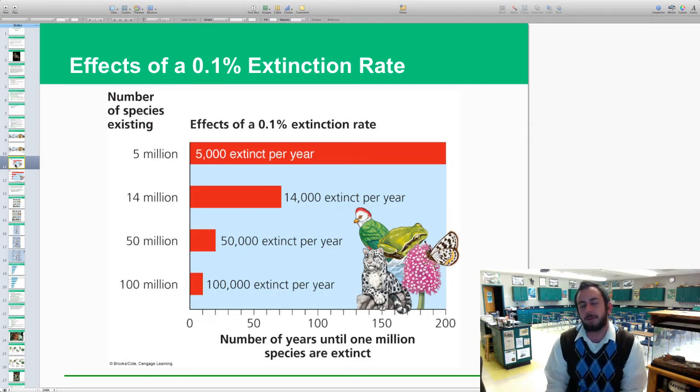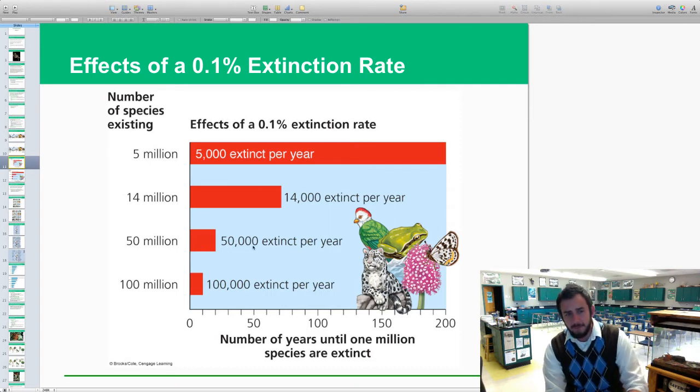So 5 million species, that equals about 5,000 extinct per year, and it would take about 200 years until 1 million species are extinct. Quite a long time for 1 million. If you have 14 million species, 0.1% of that is 14,000 extinct per year, and it only takes about 75 years until 1 million species are extinct. With 50 million species, 0.1% of that is 50,000.